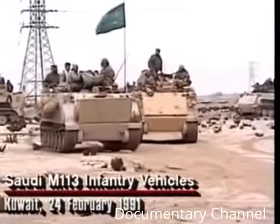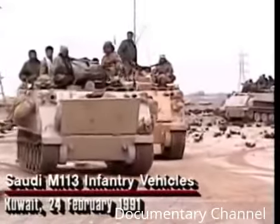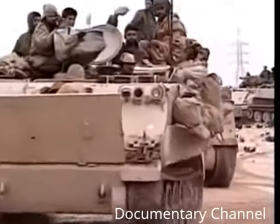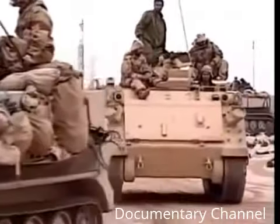The Marine drive was supported by the coalition Arab forces, including Egyptian, Syrian, and Saudi units in western Kuwait, and a Saudi and Kuwaiti task force along the coast.